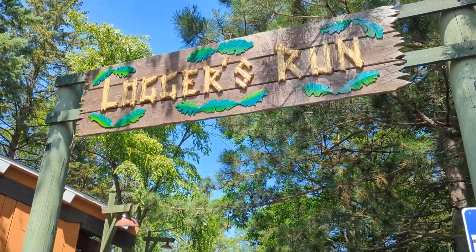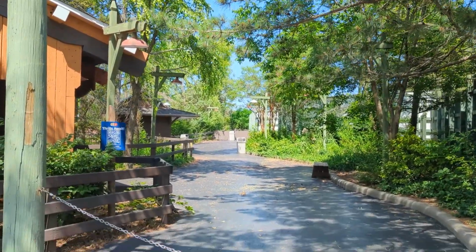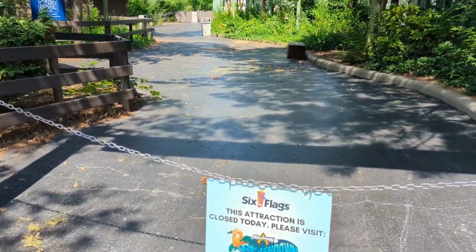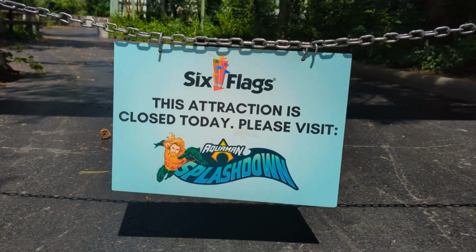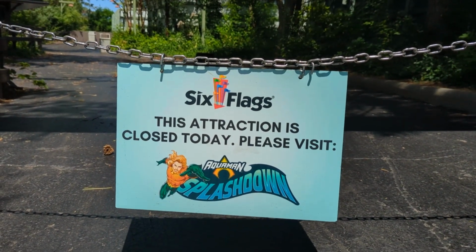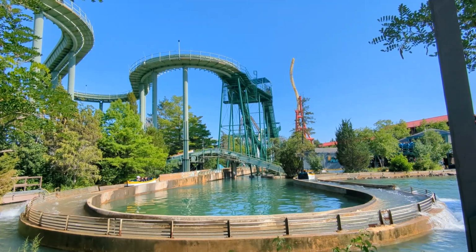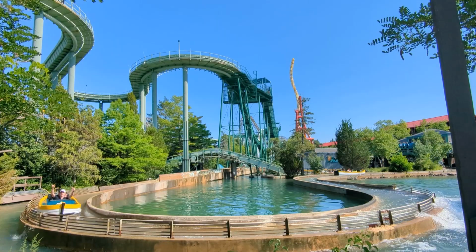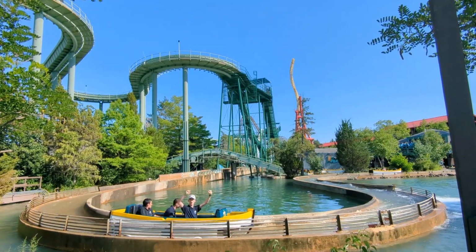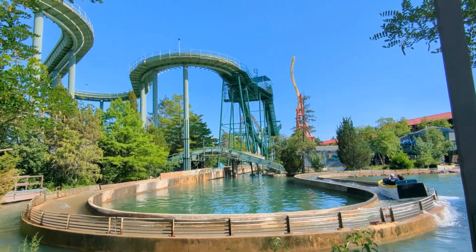The Loggers Run says online it'll be open in the summer. It's mid-July, I'm not sure what summer is. Anyway, it's a log flume, but they do have one water ride open that I know of, and that is the Aquaman Splashdown, which is also kind of like a log flume. A fun way to get wet on a summer day is at the Aquaman, the park's flume ride. It's got a couple different drops on it, and it's a good little time. Always love a log flume.